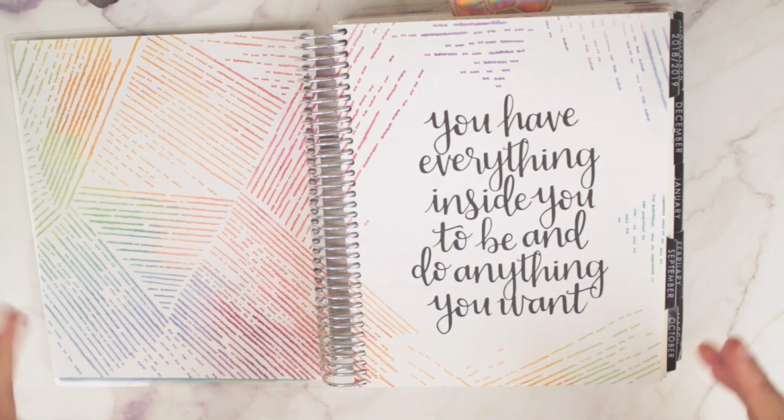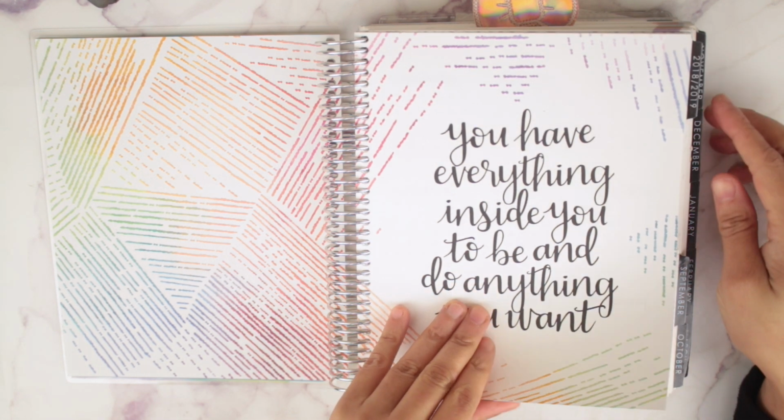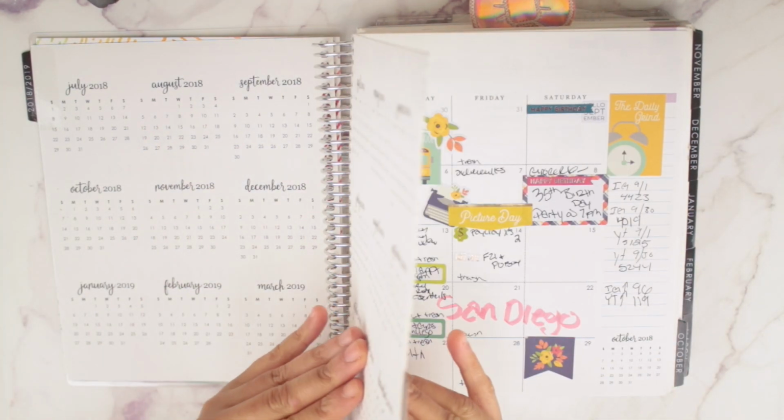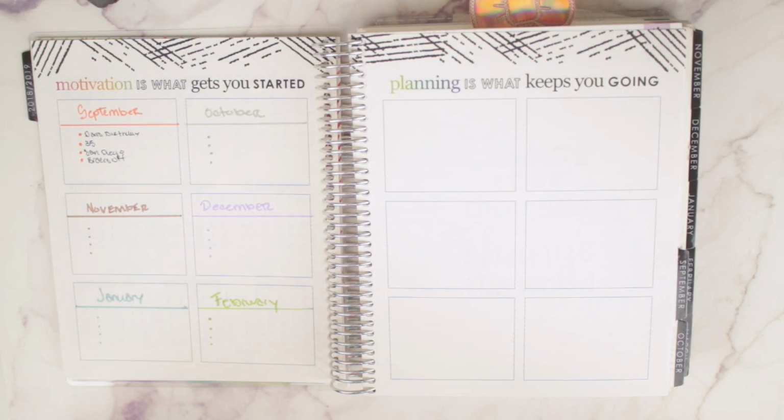I got this planner, well, my friend Jamie, who is Pancakes and Washables here on YouTube, got this planner for me as a birthday present last year, and so I took July and August out of here and then just started using it in September. So anyway, I was using multiple planners last year.